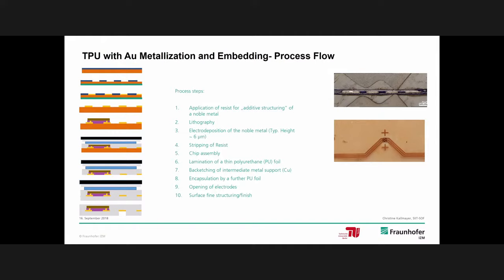We can also, in the meantime, make TPU stretchable substrates with gold metallization. Also here, because of the restrictions of time, I won't go into detail on the process, but in the end, we end up with a stretchable TPU, gold metallization, and an embedded ultra-thin chip inside the TPU. And this would be ideally suited to generate soft, very small chronic implants. And that's something we are currently investigating in European projects, how this soft encapsulation in this soft substrate work for chronic implants under the harsh environment inside the body.